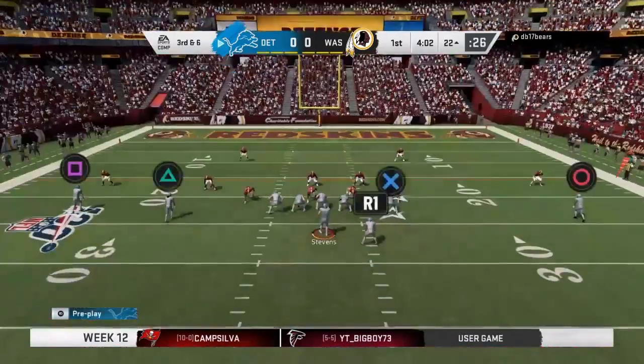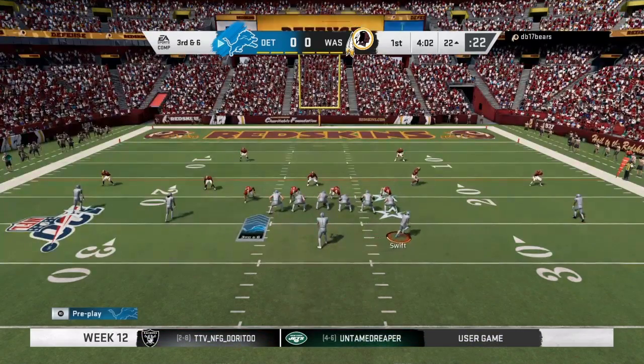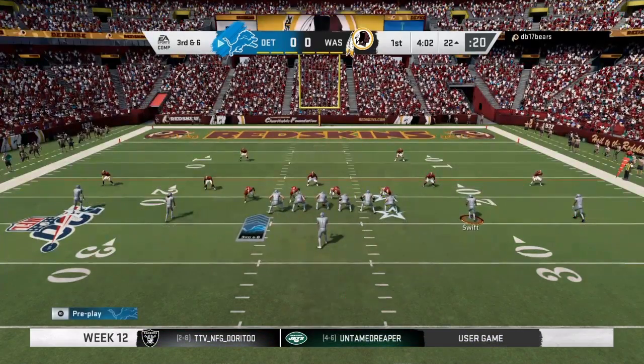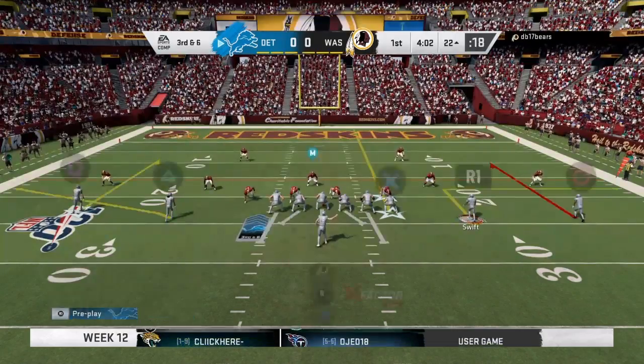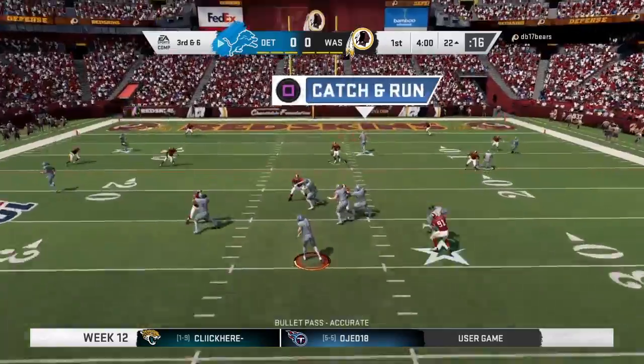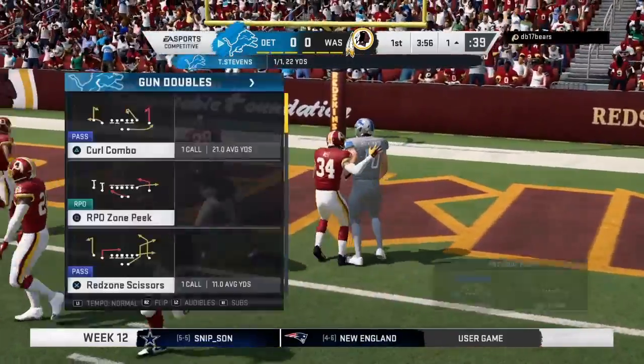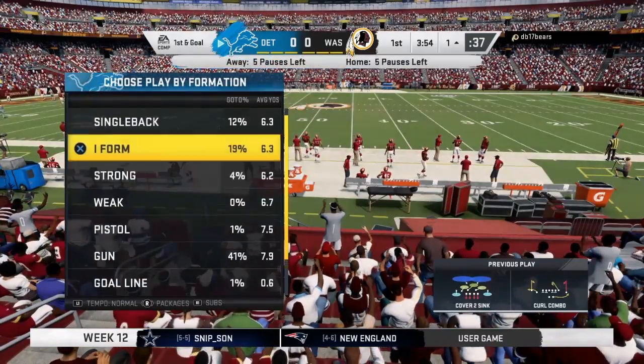So after the second down incompletion, they'll come up now against a third and 6. From the gun, Stevens. This is caught. They're able to convert on third down, and that sets up a first and goal.